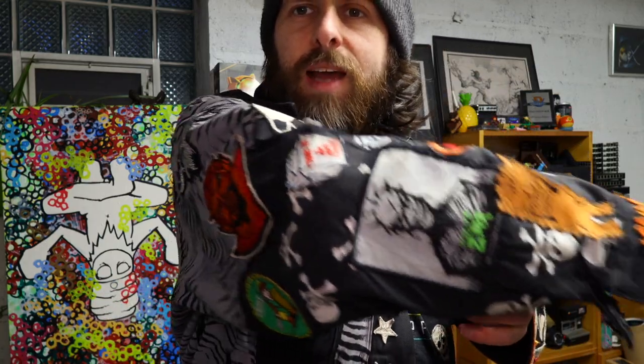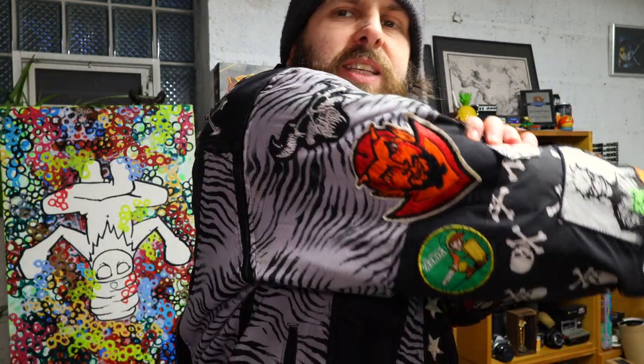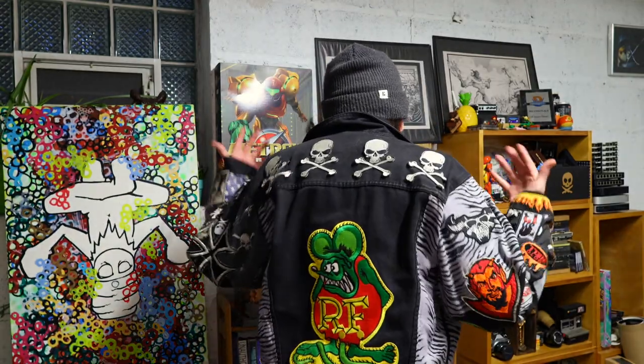Working on this jacket since I was like 16 years old. It is just like an amalgamation of biker patches, horror patches, satanic patches, skulls, just things that generally interest me, covered in, let's face it, white zombie-esque stuff, because I saw Rob Zombie's jacket like this back in the 1990s, and I thought, oh my goodness, that's my style. I have got to have that look. And you can't buy a jacket like this.